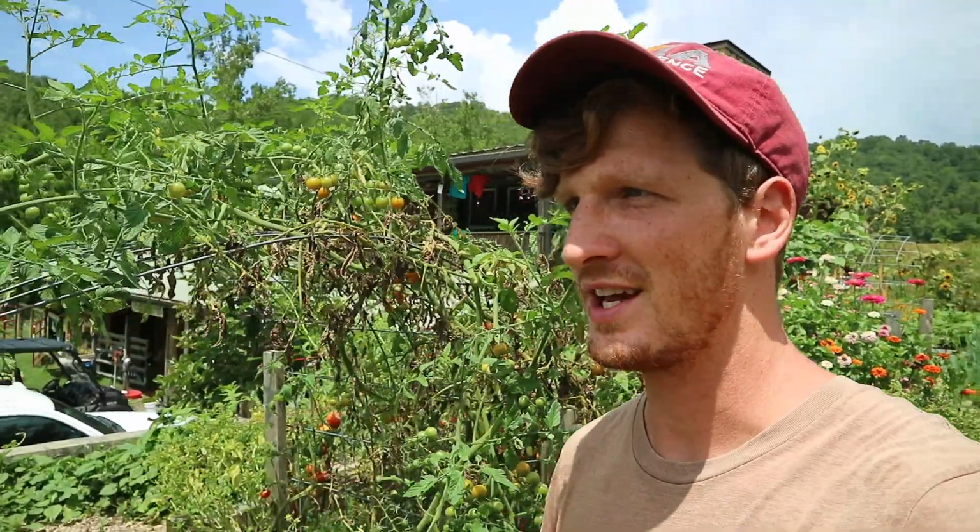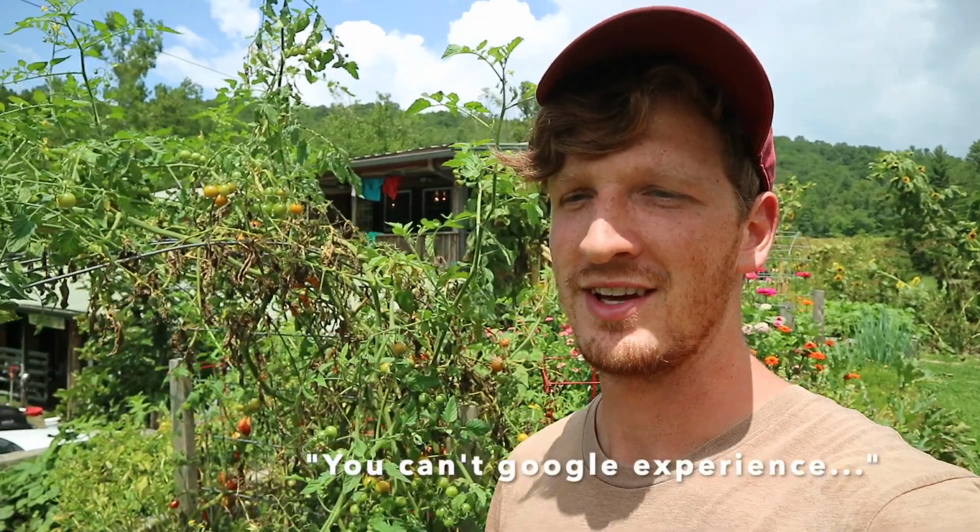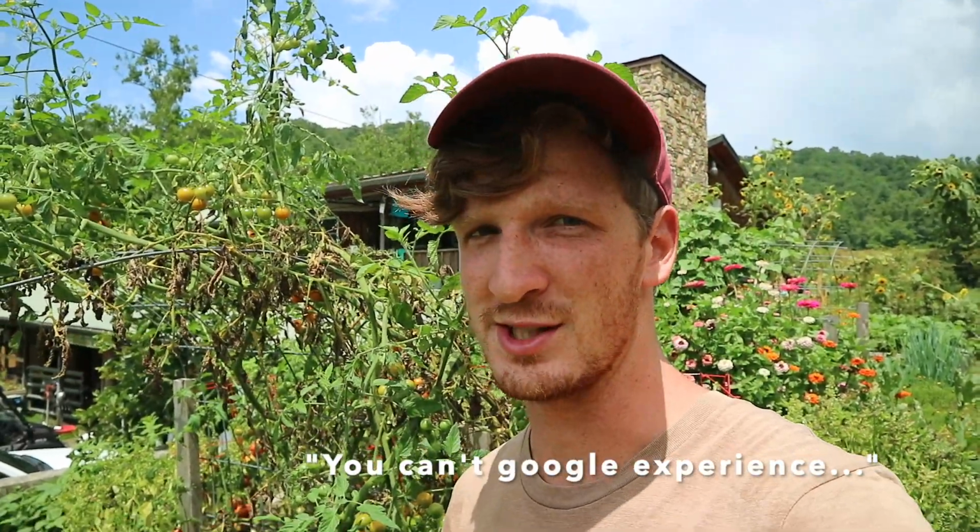Just using your available space to start, just get started with growing your own food. He's right, just using that vertical space, using the patio space, using even a rooftop if you can. I liked the idea he had of doing bees on the roof. I love how he said you can't Google experience. The best equity you can have is experience.